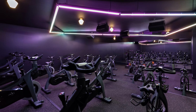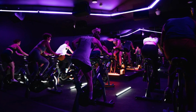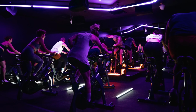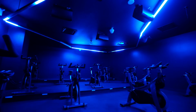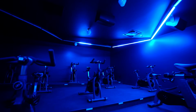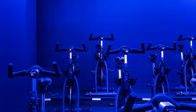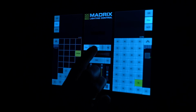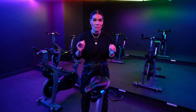You've got rows of bikes on steps that tier upwards towards the back. That way, everyone who's on a bike in the back of the room can still see the stage and the performer up front. There's a lot of different lighting going on, and we collaborated with EOS Lighting in order to make this happen. So we've got this great LED light that can be turned on and off. The colors can change. It can change to the beat of the music. But with that, it was key that you can also dim the lights right down and turn them off completely.